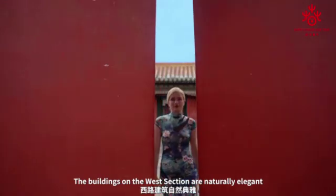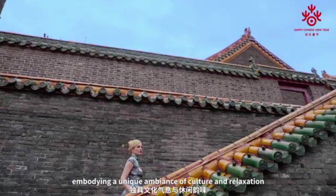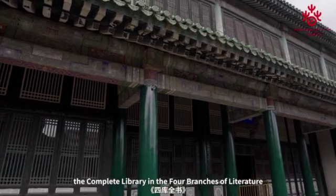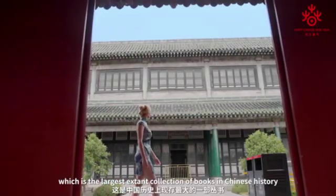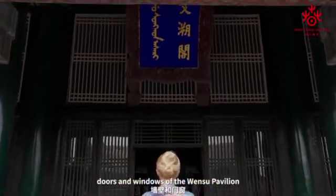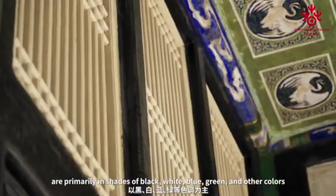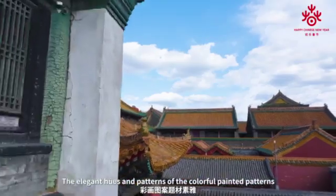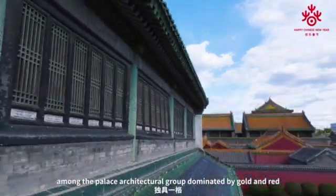The buildings on the west section are naturally elegant, embodying a unique ambience of culture and relaxation. The Wensu Pavilion was once used to store a complete library of the 4 branches of literature, which is the largest extant collection of books in Chinese history. The roofs, walls, doors, and windows of the Wensu Pavilion are primarily in shades of black, white, blue, green, and other colors. The elegant hues and the pattern of the colorful painted patterns created a unique aesthetic among the palace architectural group dominated by gold and red.